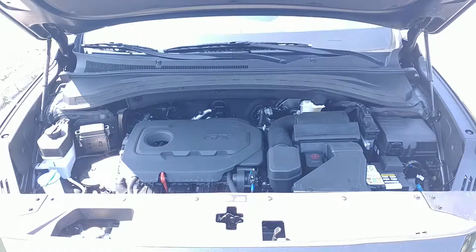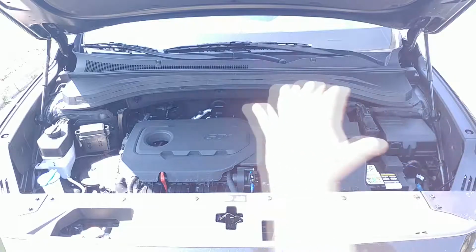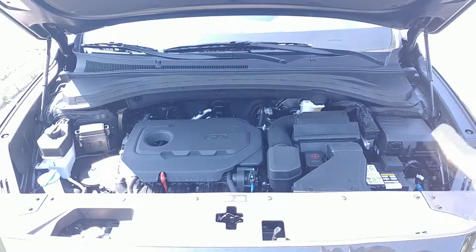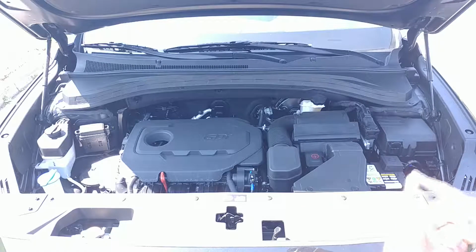So here's another way that Hyundai is listening and responding to their customers. Now I'm sure you've heard a lot of people complain that modern cars these days have a lot of plastics covering and it's not as easy to work on. Now it's true that they do put a lot of plastic coverings on the engine bays. It doesn't mean that the car is not easy to work on.